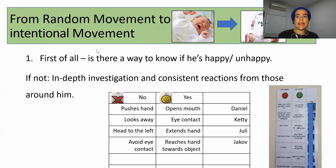So if I recognize that my child or my client is standing in the random movement stage, when he doesn't understand that he can control his body, it's very important to say at this point that I'm not talking only about babies. I'm also talking about young children or older children that because of intellectual disabilities are still in the stage, okay? So I can see a child 5 years old, 6 years old that is still in the random movement stage, when he doesn't understand that he can control his body and make a difference.